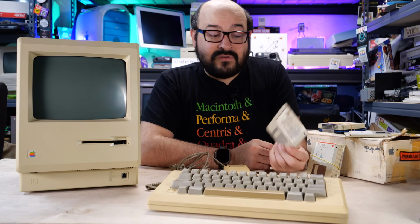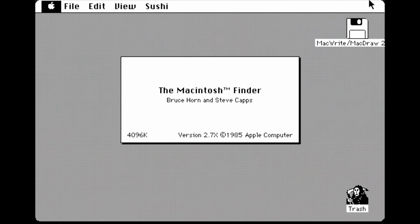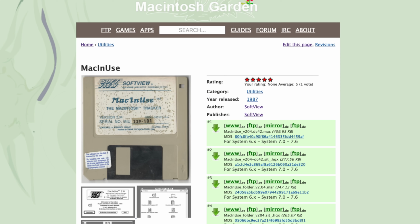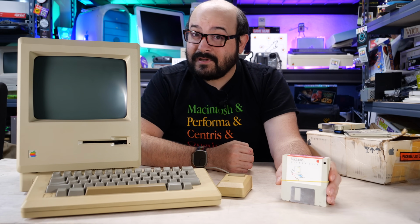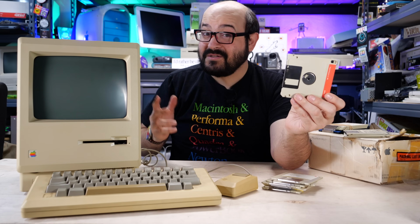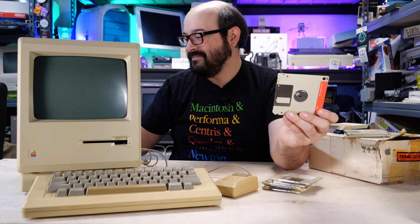Some of them contained very interesting things, such as pre-release versions of the Macintosh operating system, different versions of the MacCalc software that Rick developed, and some goodies including some pieces of Macintosh software that were thought lost to time. To celebrate the 40th anniversary of this Macintosh, I decided to plug it in and use some of these original system disks to start it up. So let's take a trip back in time and boot up like it's 1984.